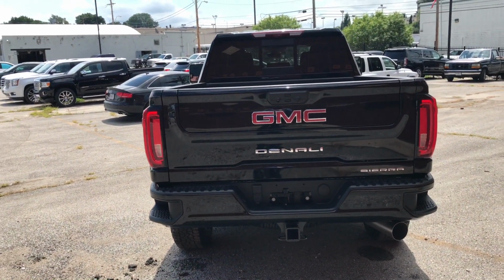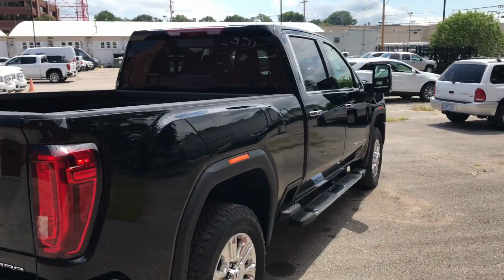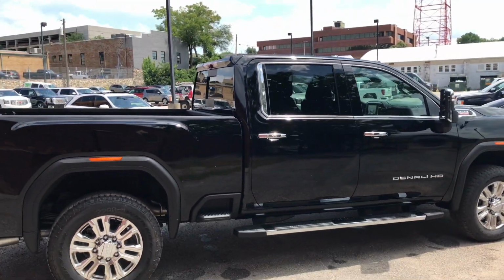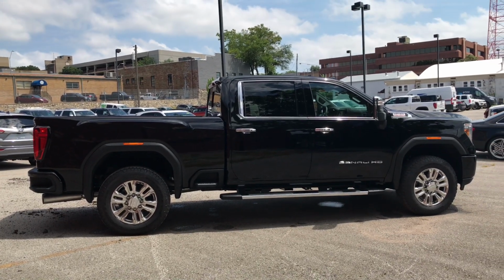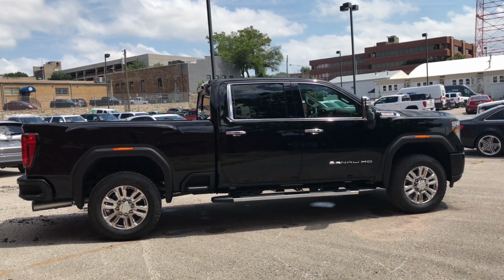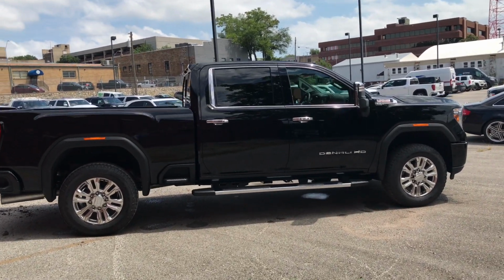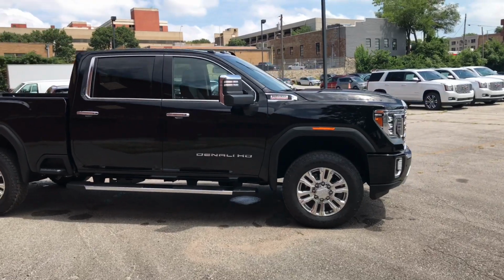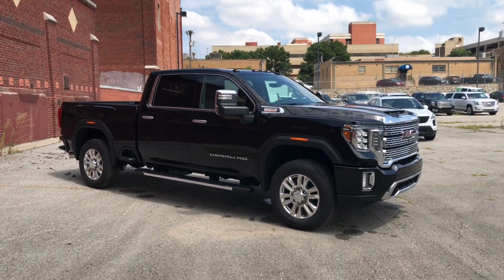So you can see the LEDs in the rear as well as LEDs in the front as well. And something to note, at nighttime, this truck does have cornering lights in the wheel well arches. They are not reflectors, they are actual lights. Looks very fantastic at nighttime. So this truck is loaded up as you can get it.